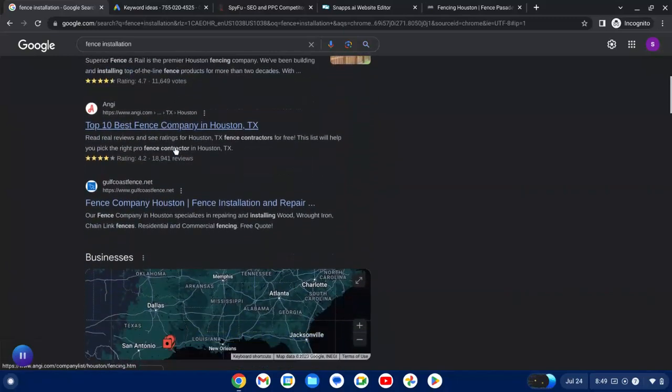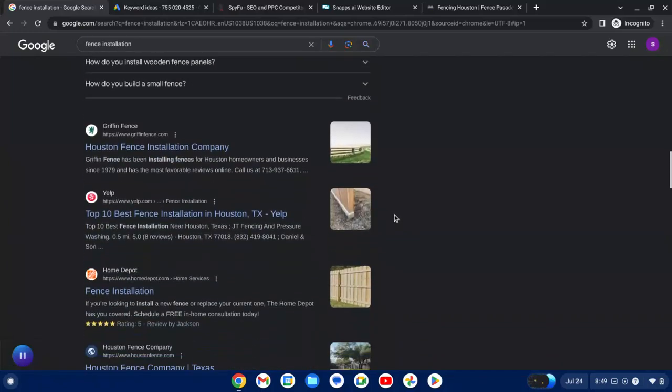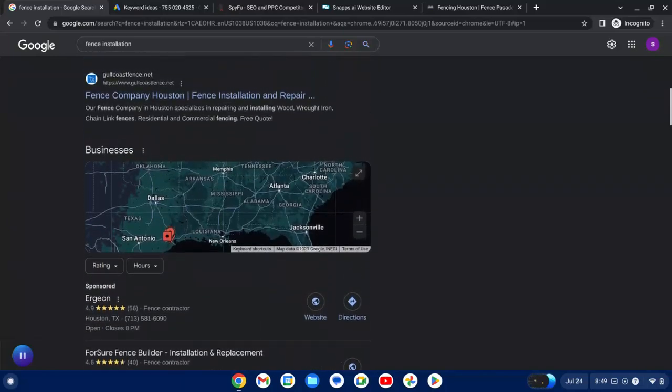Right below the ad section is the Google Maps section. Right below the Google Maps section is the organic or SEO section. And these are the three main ways that most businesses are bringing in customers now.